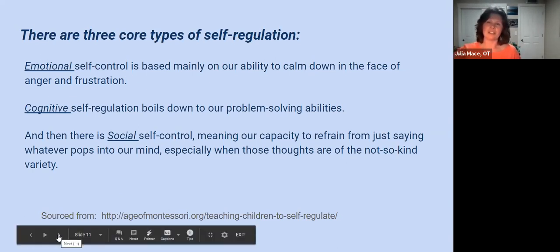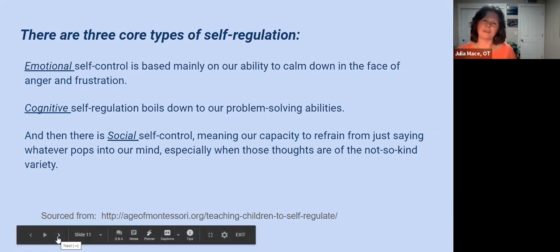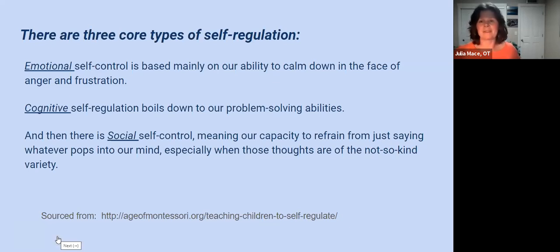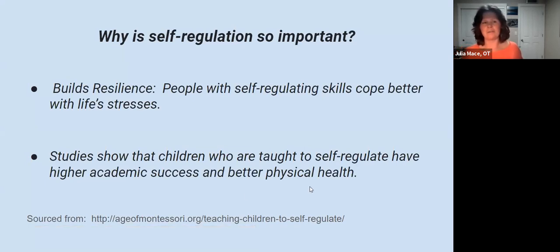So self-regulation is important because it builds resilience. People with self-regulating skills cope better with life's stresses. Next slide. And studies show that children who are taught to self-regulate have higher academic success and better physical health.